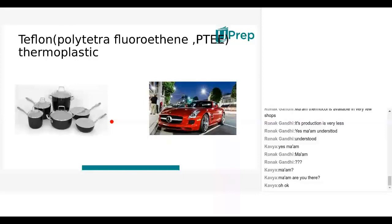If there is a chance of the layer being removed, then we need to stop using the Teflon. Simply we can say up to some extent we can use it. We can't say that it is completely dangerous, but how we are using it is important.